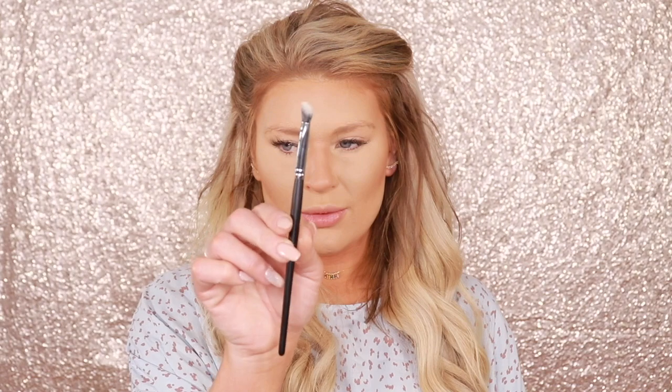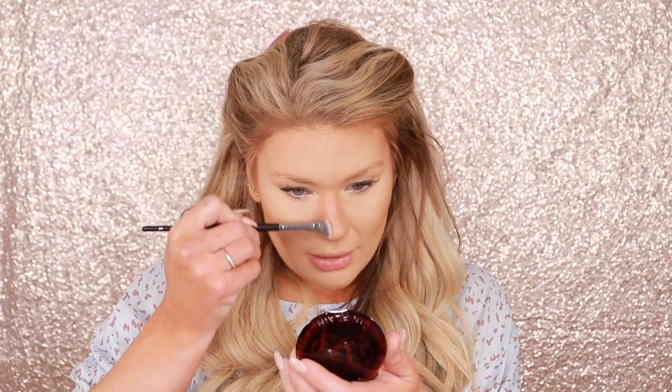So I'm just grabbing any brush I found. I just found this little brush. It looks like it would be great for nose contour. Or I could use my Luxie one. Duh, Megan. Let's just try this one. This is a Morphe E62. It looks pretty good, right? So let's just try it. And guys, I've really not been contouring my nose. I just normally put my bronzer on and go.